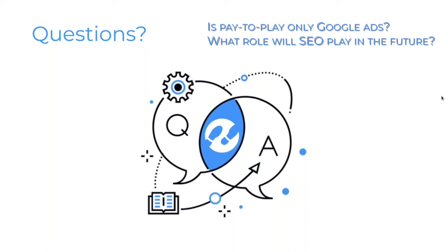That's a good question. Google has the lion's share of all of the ad revenue. There are Bing ads, there are other ads you can do, ads on Amazon, you can do ads all over the place. But when we refer to ads, I imagine that we're referring predominantly to AdSense and Google Ads.